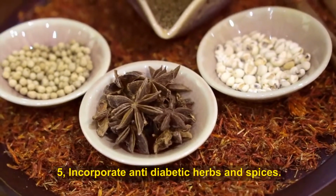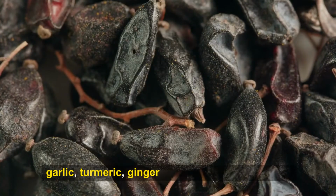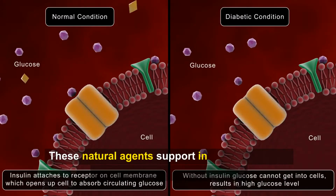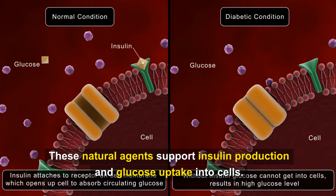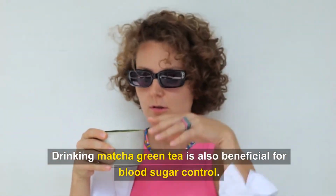5. Incorporate anti-diabetic herbs and spices. Use cinnamon, garlic, turmeric, ginger, gymnema, and berberine. These natural agents support insulin production and glucose uptake into cells. Drinking matcha green tea is also beneficial for blood sugar control.